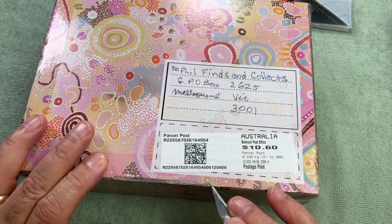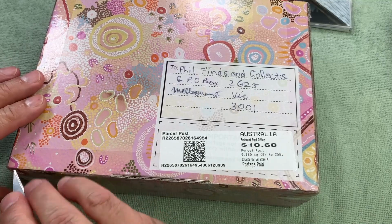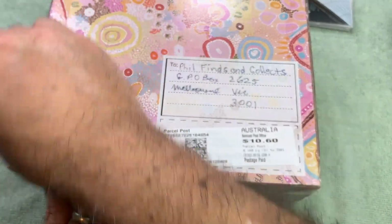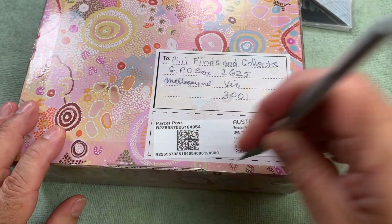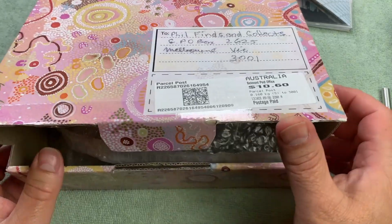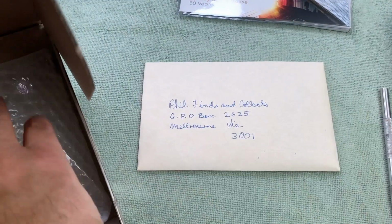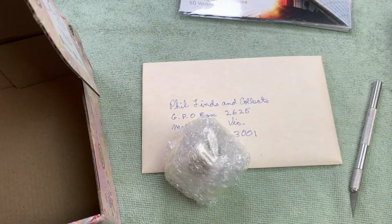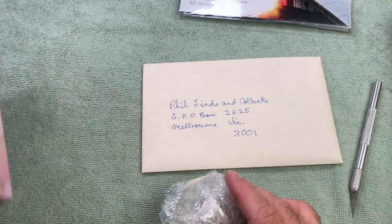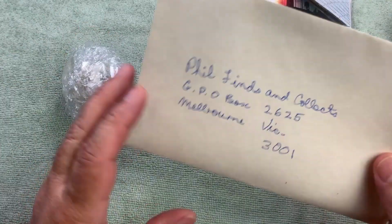And let me have a look here in what you've put in this box. Try not to cut ourselves. Let's see what Beth has sent us in the mail. Let's get that open. Oh, it's another letter. And a little baggie. It's a big box for a little letter. Let's put that to the side. Maybe that's something very nice.